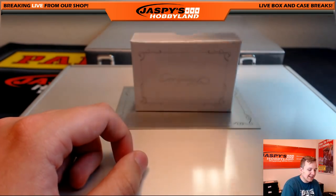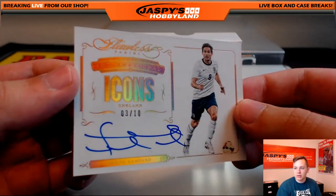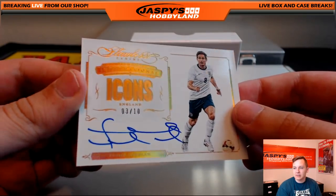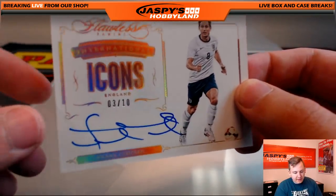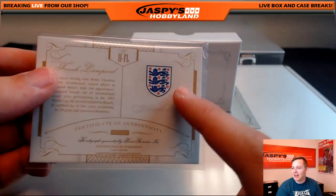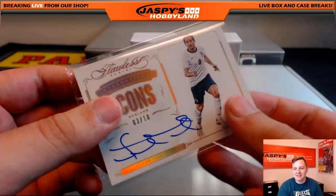3 of 10, Icons autograph for England. Frank Lampard. Wow. International Icons, 3 out of 10. Nice one. England, Calvin right there. They call him the Three Lions. I didn't know that until Joe started saying it. Three Lions.